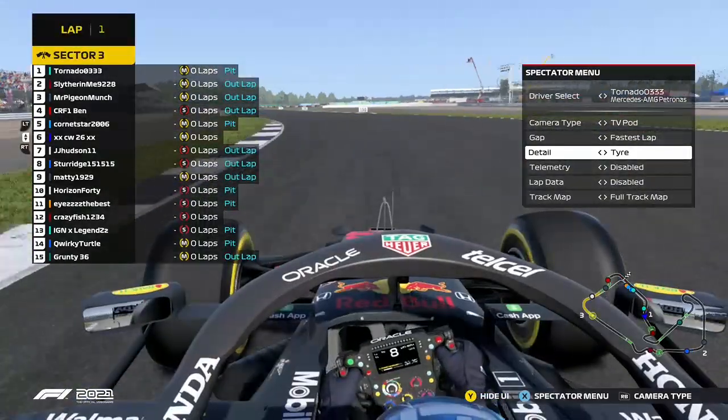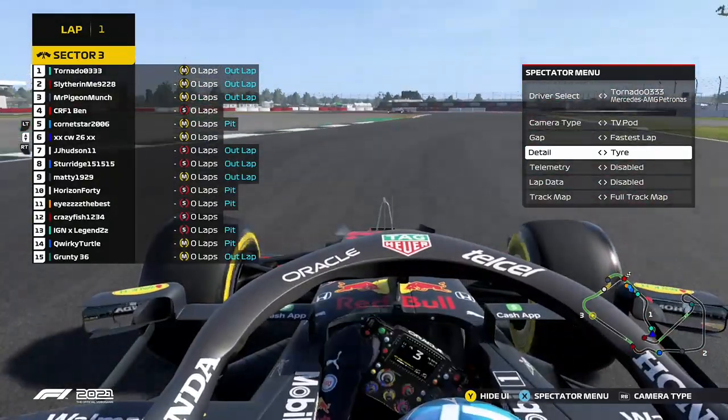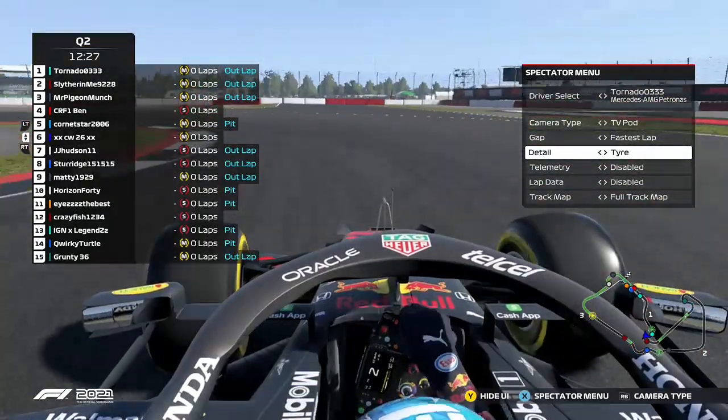CW. Carry on with you, flowing through turn 2. 1, 2, yeah, 3, and then into 4. Turn 5, slow it all down.